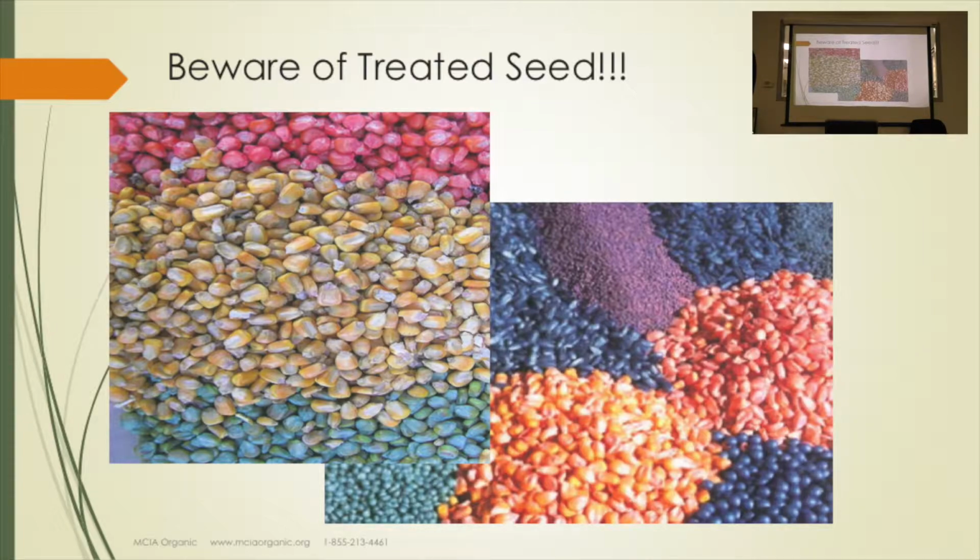Typically, if you've been saving a vegetable seed for years and years, we will not require, this is our policy, I can't speak for all certifiers on that, we will not typically require you to do a seed search for that because you've been selecting that and saving it. You're not going to be able to buy that exact same thing on the market. That's distinct at this point.